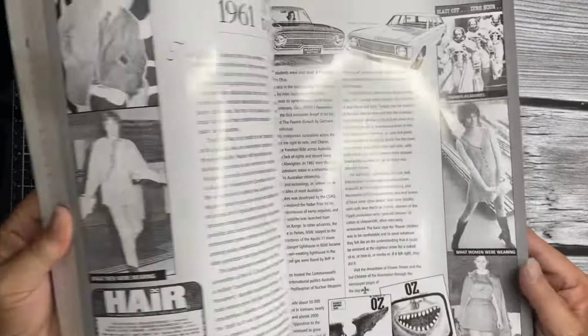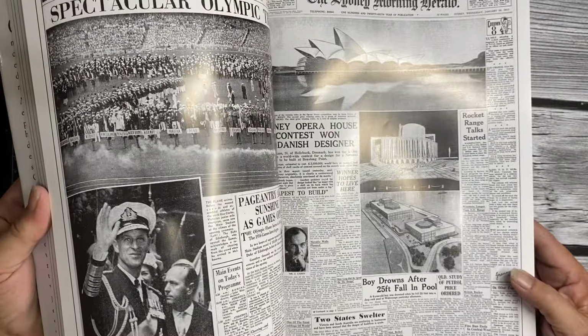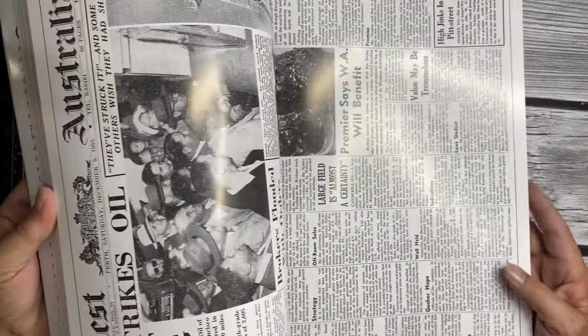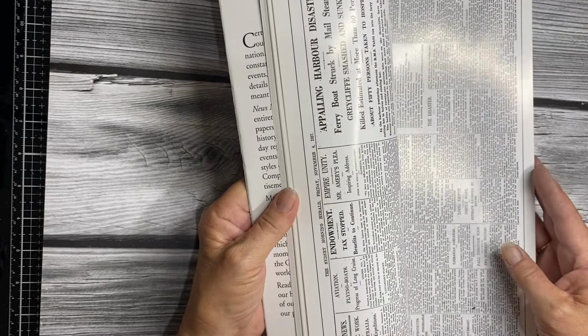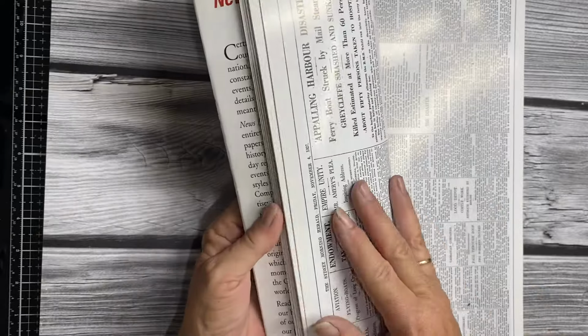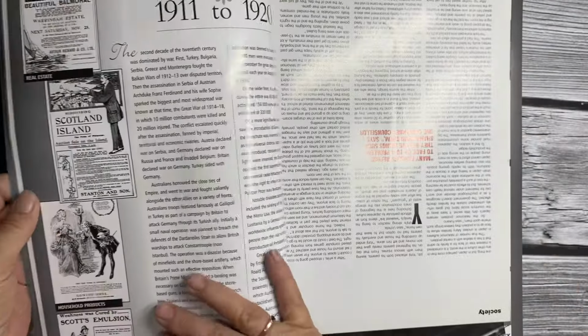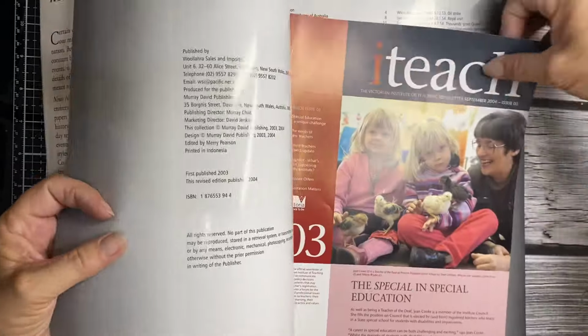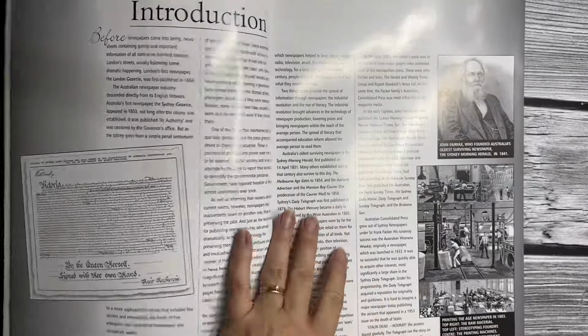Again, I picked it up and went, I only need to undo one page. And I went, yep. Look at this. So it goes back, that's 1953, 1927. Let's start at the start, shall we? Oh, hang on. 1911 to 1920. Oh, got all sorts of bits and pieces. That'll make a good glue book.